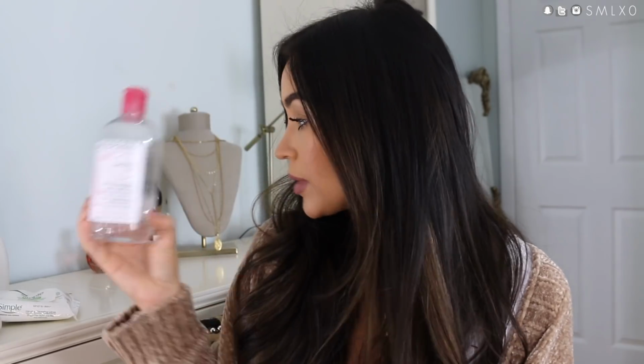So I really like this one. It doesn't leave my skin feeling like I have any product on it. It just feels clean. It doesn't feel like there's any residue left on it. It doesn't feel sticky or oily. So this one is really, really good, and it doesn't burn my eyes or make my skin feel tight. So I really love that one.